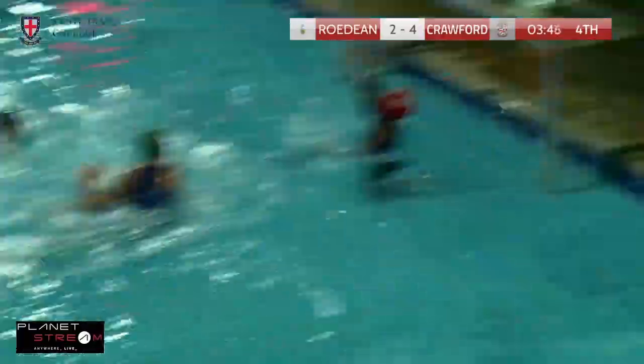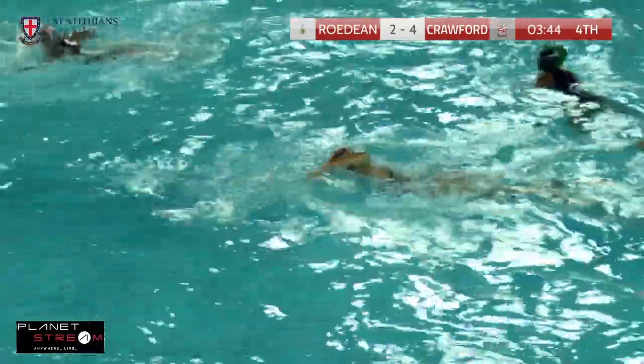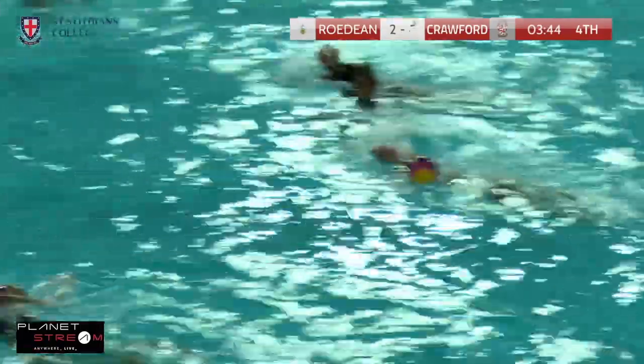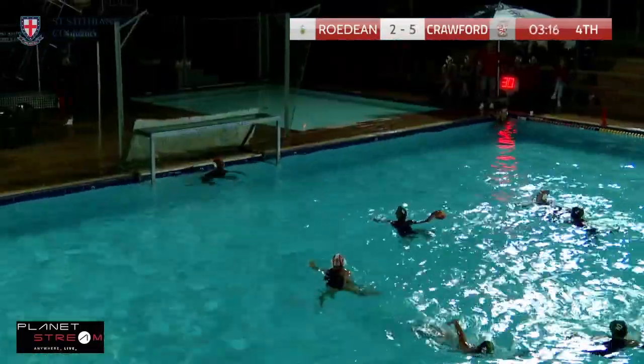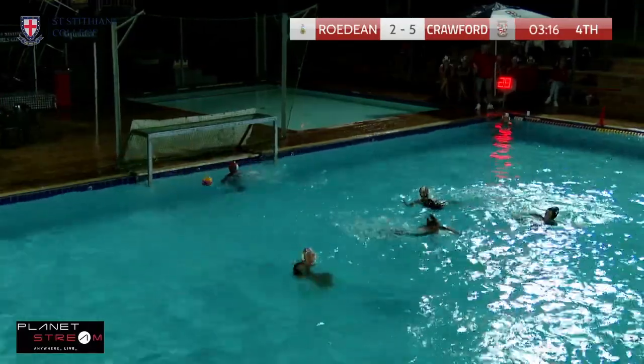Into the hole. Oh, well executed. Just made himself a little bit of space for number four and slotted it in from the reverse shot. What a great execution goal there. Good shot, good execution, good goal.